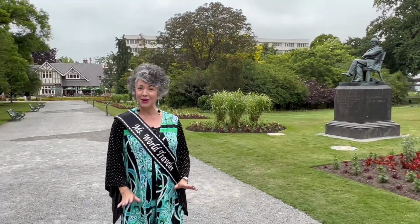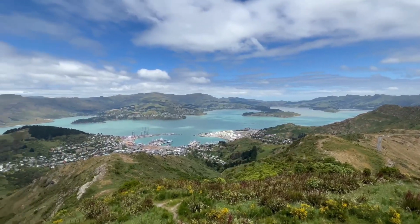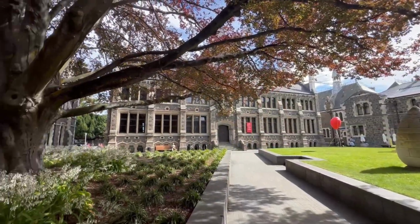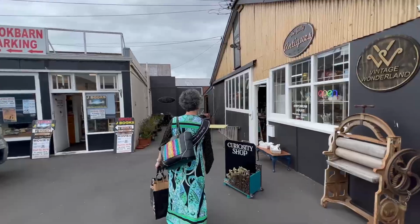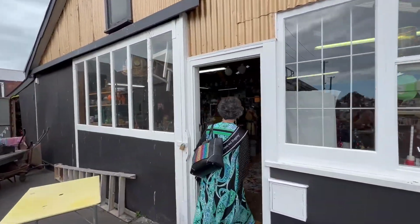We have been having an incredible time in Christchurch, New Zealand. So far, we've seen the view from the Gondola's Summit Station, walked through the Botanic Gardens, and explored both the Arts Centre and the Tannery. Our final stop is the Woolston Emporium, a collective of curators and makers, antiques, secondhand, and vintage treasures.